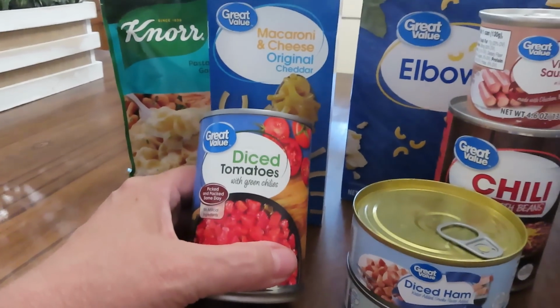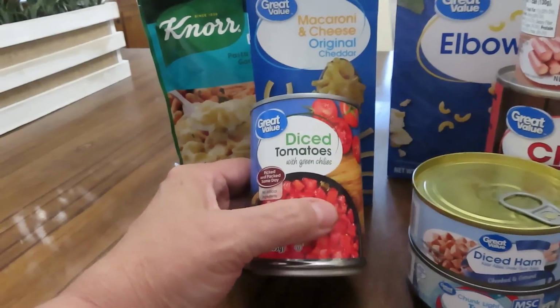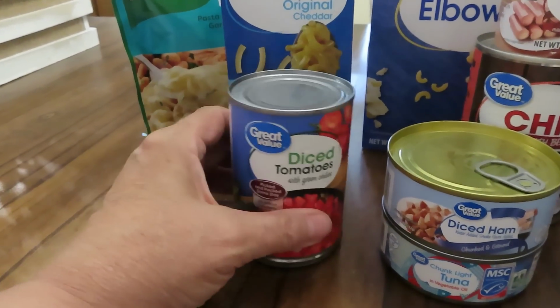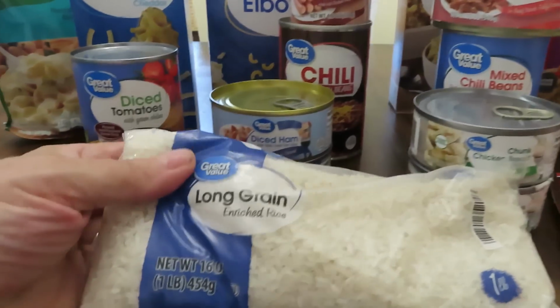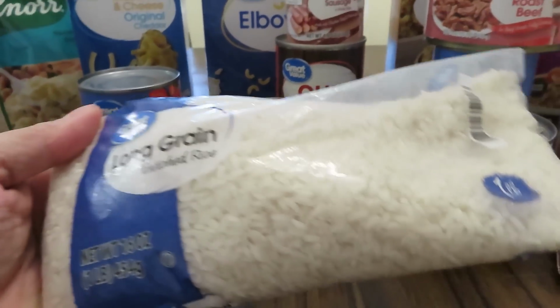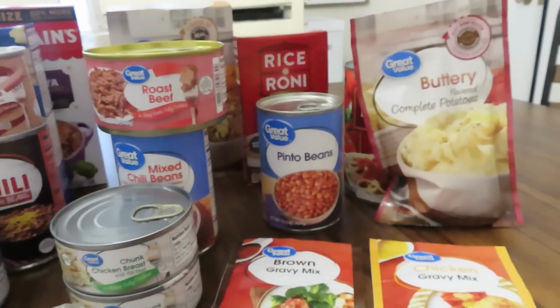I also grabbed a can of the Great Value diced tomatoes with green chilies. And I grabbed a bag of the Great Value long grain enriched rice. So this is my haul.